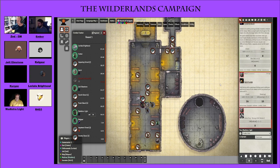Okay. So the ghoul moves to here, 5, 10, 15. Grabs this guy, starts pulling him back. 25, 35, 45, 55. Gets to there. Top of round 2, L'Oreala.